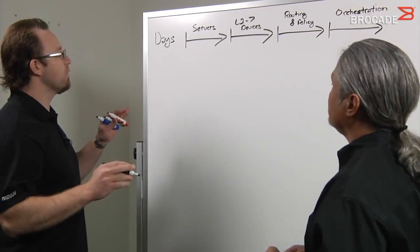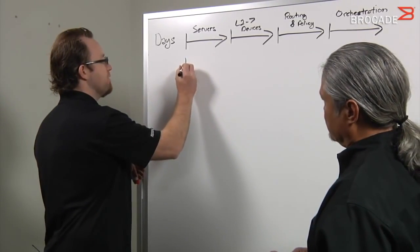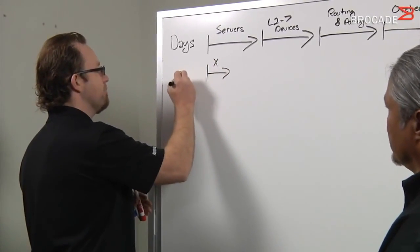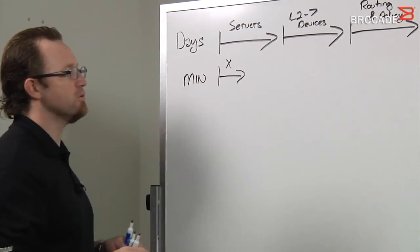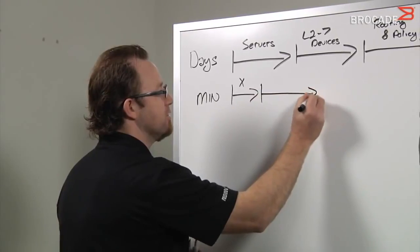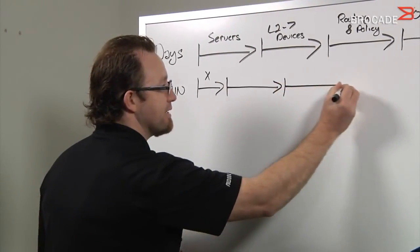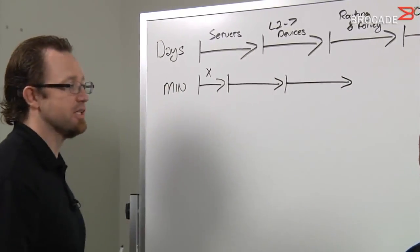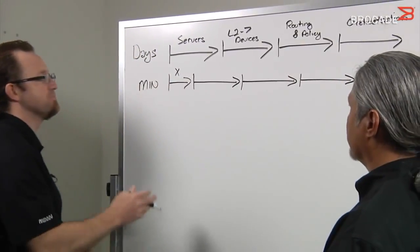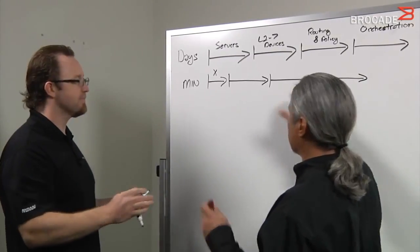Now, one of the ways this started getting addressed is with x86 virtualization. And so what this did is shrink this down into the minute time frame, right? Correct. Which is wonderful, except if I'm still spending the same amount of time to deploy these L2-L3 devices, I assume I'm still spending the same amount of time doing routing and routing policy. Correct. And then certainly that orchestration has not been changed at all. So it doesn't do me a whole lot of good to reduce one variable. Right. When each one of these is still kind of sequential.